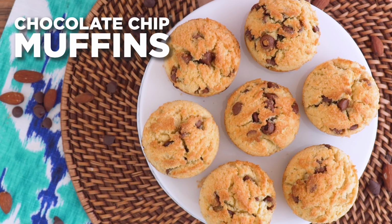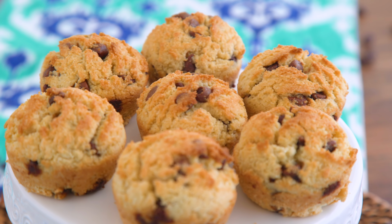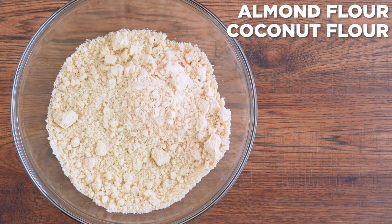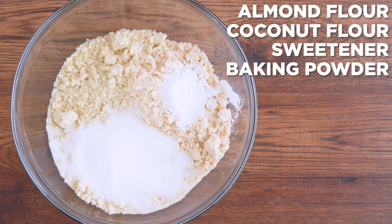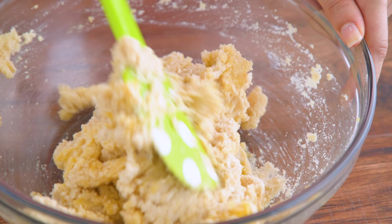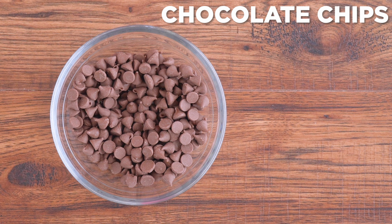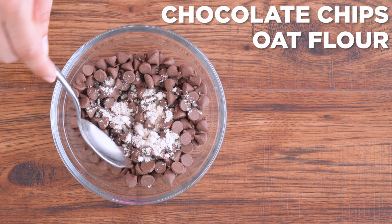Chocolate chip. Almond and coconut flour go in with sweetener, baking powder, and salt. Then eggs, coconut oil, almond milk, and vanilla extract. This time we're stirring in chocolate chips, of course, sugar-free or stevia sweetened to keep them low carb if preferred. Again, I dusted them with flour beforehand.